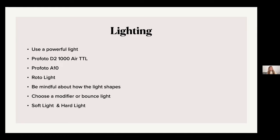So at the moment, I've got two Roto lights that are actually lighting this video right now. And you can just really see where the light's going. Before, if you put on a strobe, you'd wonder, oh, how is the light going to fall off? But with this, you can adjust it and you can bring it around. You can bring it to the side. And you're seeing what you're shooting, effectively.